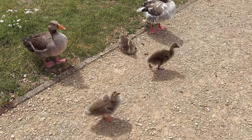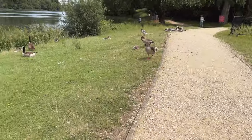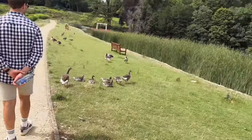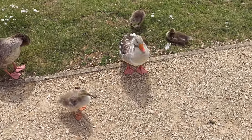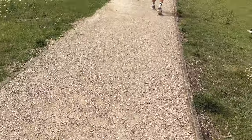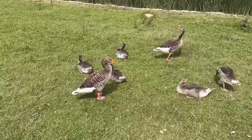Here, these tiny fluffy babies. They're all so chilled. Look, we are literally surrounded on this gorgeous lake by all of these tiny geese. You don't mind that we're here one bit. Look at you. These ones are slightly bigger babies. Mom and Dad.